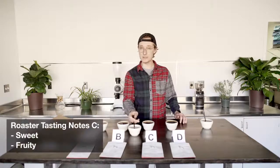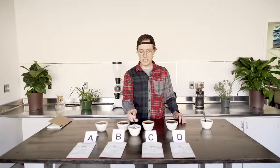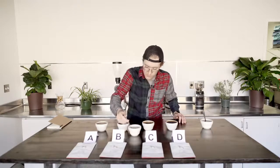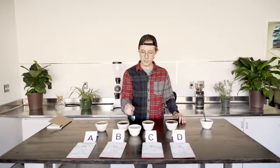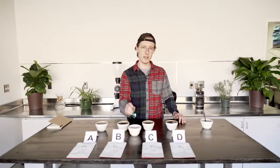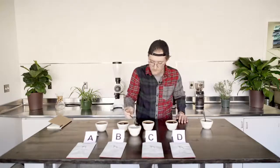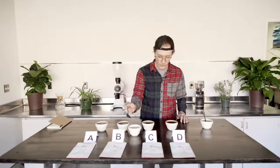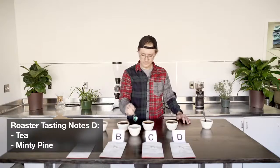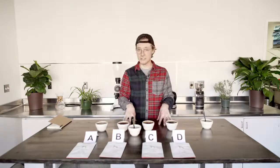That is maintained sweetness through the whole thing. Almost fruity-like. Now I say that with some hesitancy, mostly because you could say that it gives something away, but we'll talk about that when we do the reveal and why I'm being hesitant about that. Oh, that tea-like is just lovely. It's also got almost like a piney coolness to it.